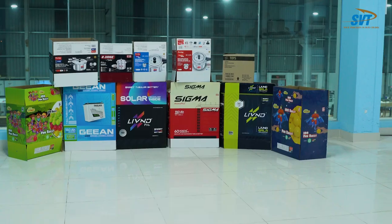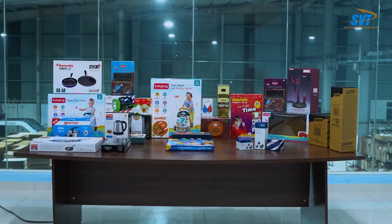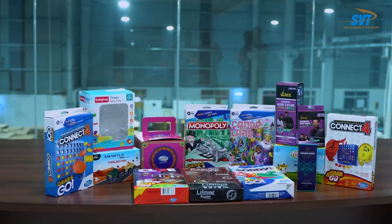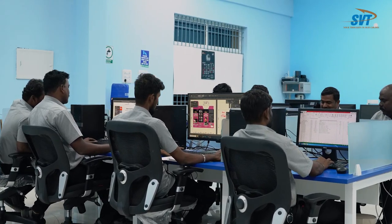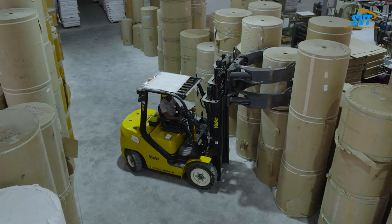SVD printing and packaging. Product packaging goes far beyond just protecting a product. It creates a bond between the producer and the consumer. There is no surprise then that companies that master the art of aesthetics stand apart.